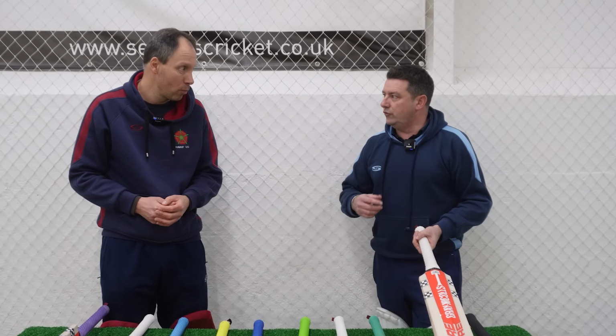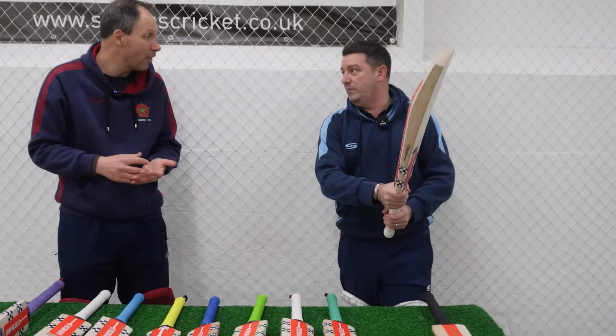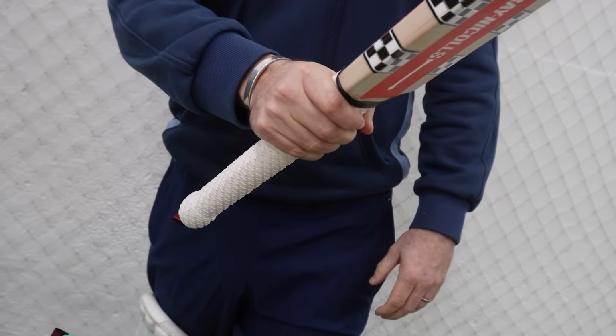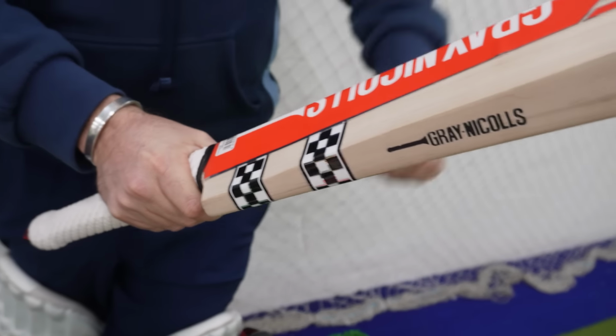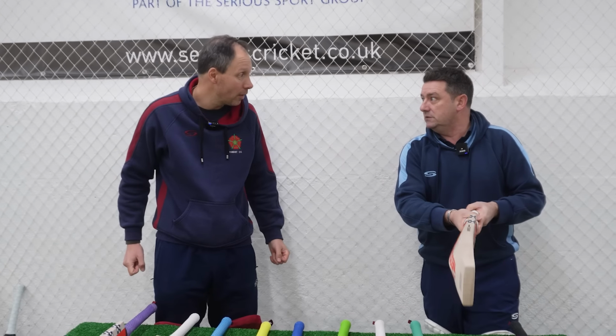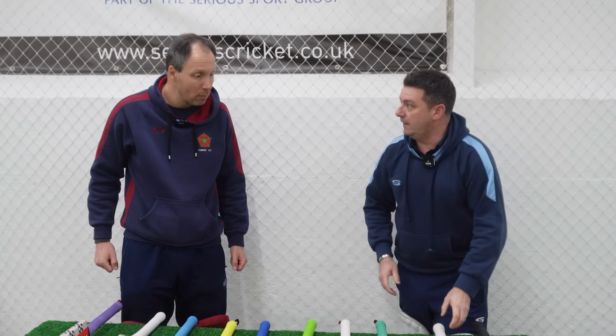I think the other noticeable difference with the NEOCORE is actually the slightly wider, thicker handle at the bottom of it, where you've now got that NEOCORE technology running through. There's no splice in the bat, it's just all the way through. That for me felt a bit chunky, but actually I got used to it quite quickly. It's a very big bat, and I felt I got a little bit more performance out of it.